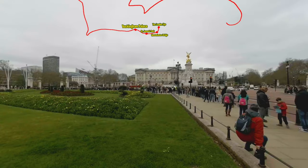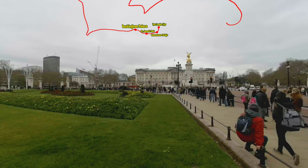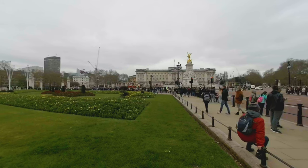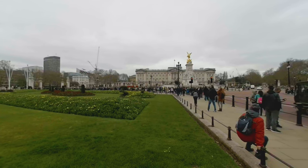I think we don't need to introduce this place, the Buckingham Palace. The London residence and administrative headquarters of the monarch of the United Kingdom.